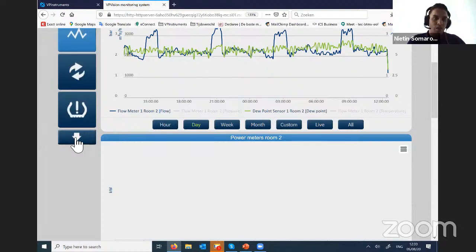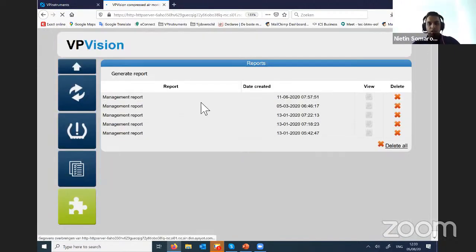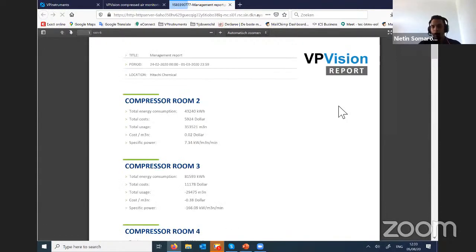Last but not least, I would also like to show you maybe one of the best features of this system, and that is the report. Reporting is maybe the most important, because you can save energy on your compressed air system, but if you cannot report it to your management or to the financial department, then you have no leg to stand on. You need data to prove that you have saved energy on your compressed air system. So this report is actually doing that for you.